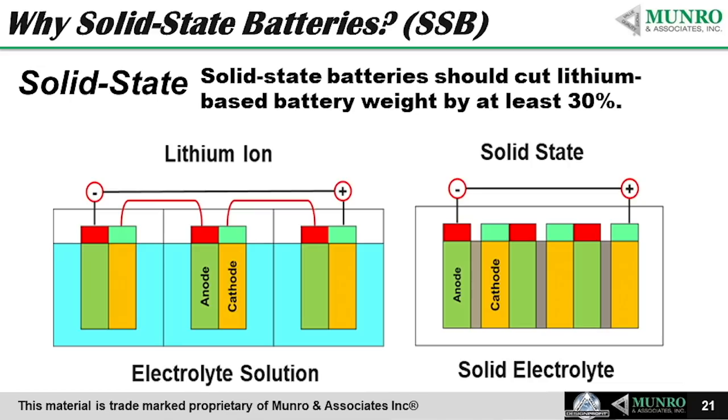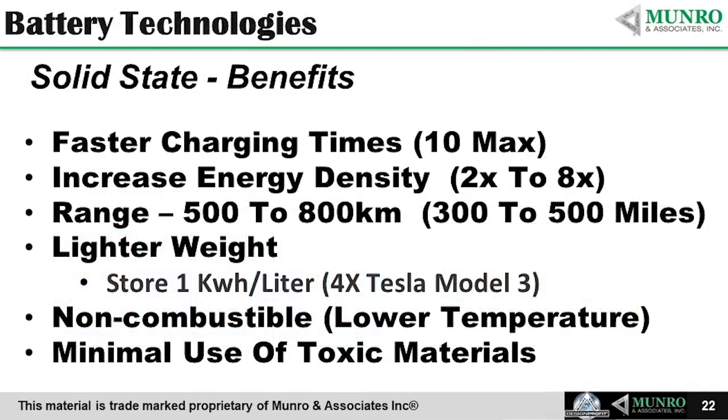These kinds of things make it a lot easier and better if you're going to a solid state or a solid electrolyte. If we think about what could happen here, we're looking at faster charging times, like 10 times faster. We're looking at an energy density that could go from 2x to 8x. We've got ranges that could go who knows how far, and it's lighter weight.